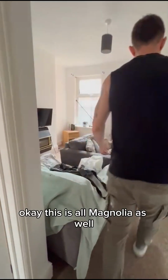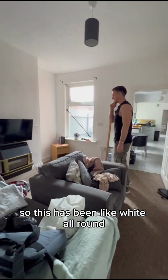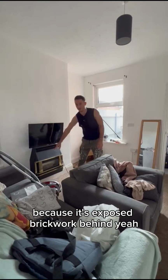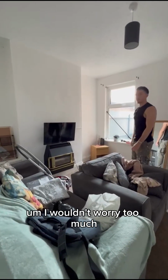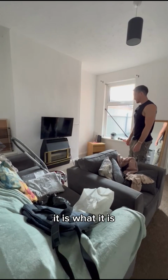Okay. This is all magnolia as well. So this has been white all round. I'm thinking about removing this, getting some ply, painting the ply because it's exposed brickwork behind. But I might just get another cover and just box it in. I wouldn't worry too much, to be honest. Really? Yeah, wouldn't worry. It is what it is.